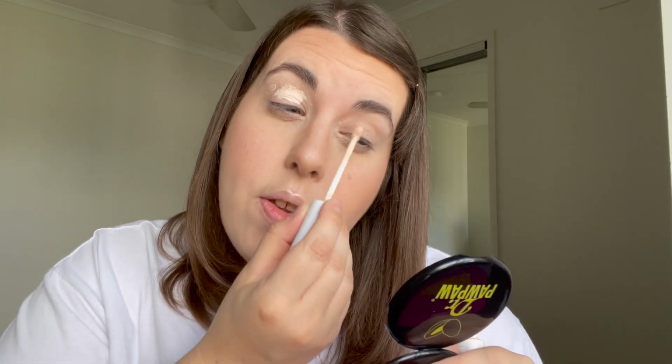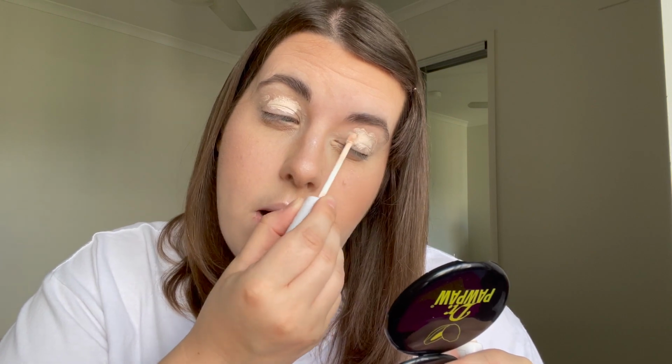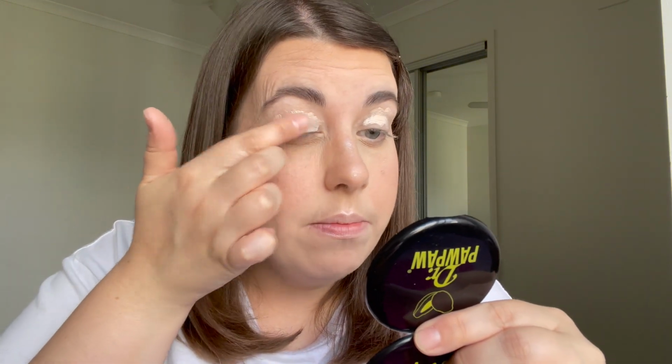And now on to my favourite bit, which is my eyes. So before I pop down any shadow, I'm just going to go in with this Beauty Bay eye base. This is base 2, so it's a nude eye base, and it's absolutely perfect for this neutral eyeshadow look that I'm going to be doing. So just pop a little bit all over my eye, and then I just tend to blend that in with my finger because I know that my hands are clean.